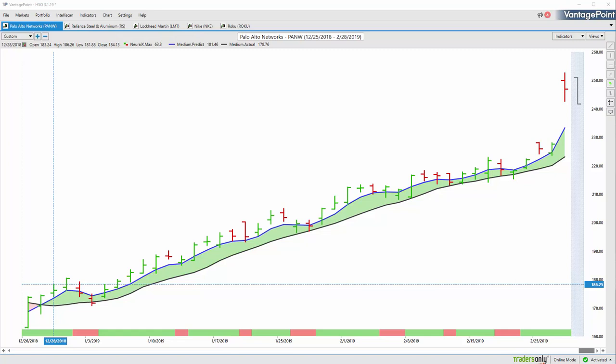But starting here with Palo Alto, what we have here are daily bars. So each one of these bars that you see against the price action here represents a full trading day. You can see this is going back to the early part of January. And against that price data, there's a couple of values. There's a black line here and also a blue line.